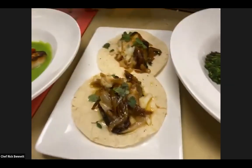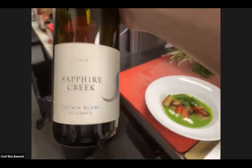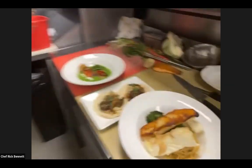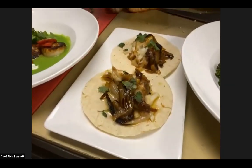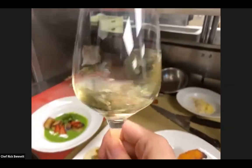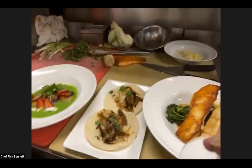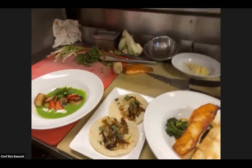So with the fish tacos, we've gone with our Sapphire Creek Chenin Blanc, because with the little bit of cumin and that spice in the taco, the Chenin Blanc is incredibly mild. It's not a dry white wine, so it's not going to fight with the spice we put into our fish. It is going to pair together really nicely and be really mellow on the palate.